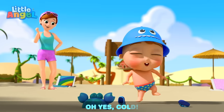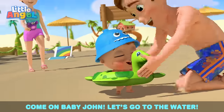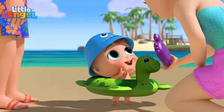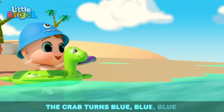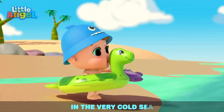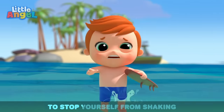Oh, yes, cold! Come on, Baby John. Let's go to the water. Yes, let's go. The crab turns blue, blue, blue in the very cold sea. You should get in slow, slow to stop yourself from shaking.